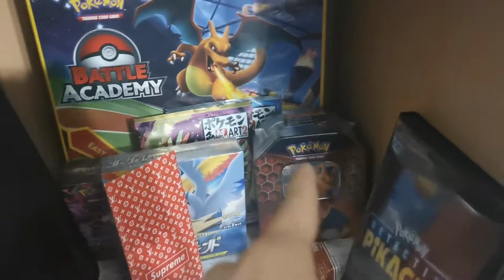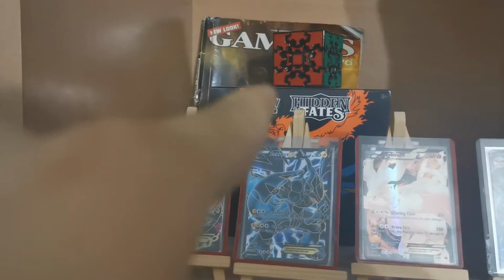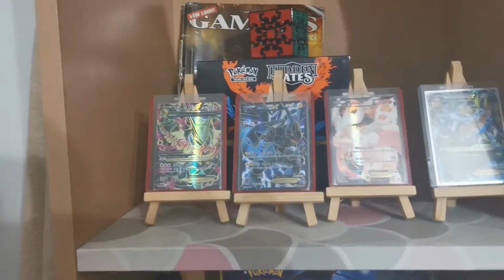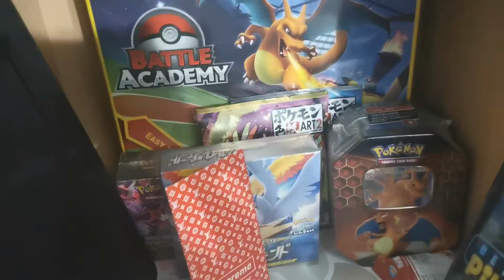So just random things on the side. Hidden Fates just got a reprint, so that isn't going to look very good at the moment. That bad boy at some point went up to like 1,200 ringgits and subsequently fell to 700, but that's okay because Hidden Fates is the set, and eventually when this becomes memorabilia, it's going to go even higher. So I'm just going to keep that as my own gem instead of selling it.